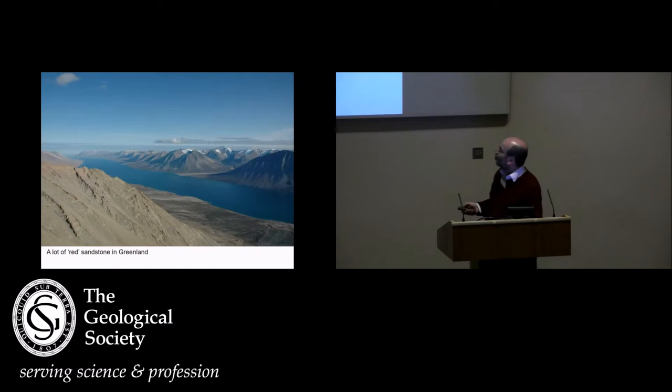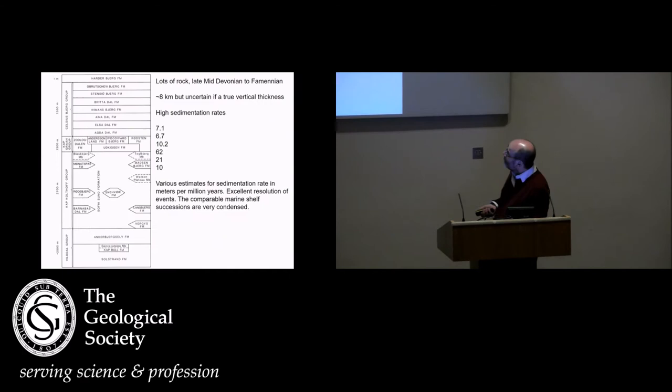I'm standing more or less on the boundary of the Famennian. The Frasnian-Famennian boundary lies in between there. But the end of that fjord, about 20 kilometres away, is more or less still in the Famennian. So it just goes on forever, which brings its own problems. We looked at sedimentation rates. There's a lot of rock. If you believe the figures, it's up to 8 kilometres thickness.